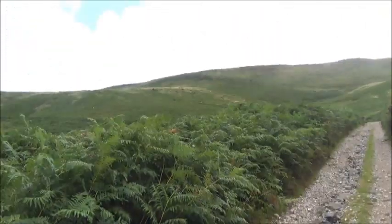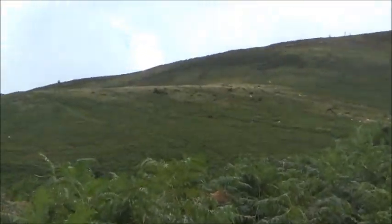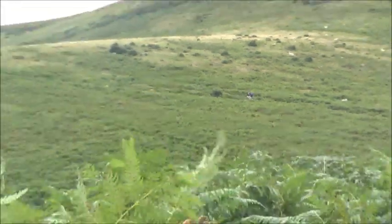Don't blame him. Although he's getting back on it now. I was just going to say he was cycling a minute ago. He's getting back on now. Where is he? There he is. It's rather steep. I can walk up it, but I don't think I'd get up it on a bike. He's doing well actually.